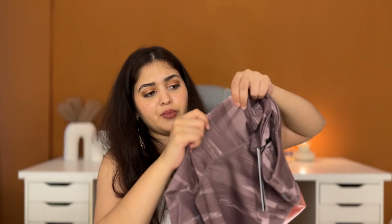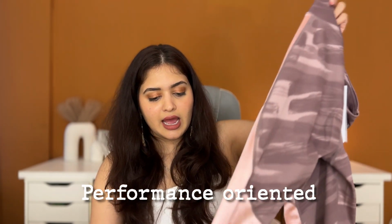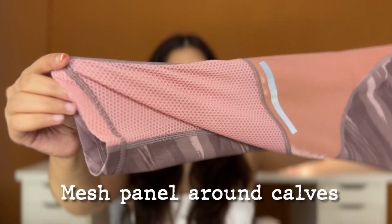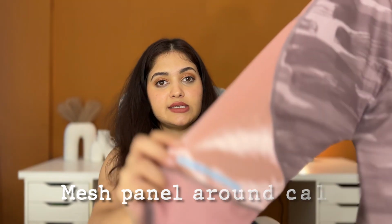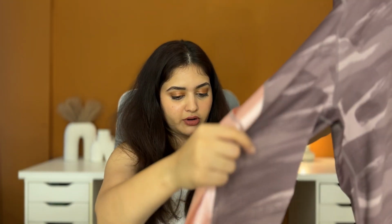This feels just very soft. It's not a brushed fabric. It's actually very slippery and more performance oriented. At the bottom, you do have mesh panels over here, and it also has these reflective elements that could be great if you're someone who likes going for a run in the dark.